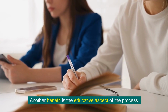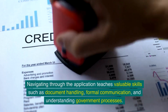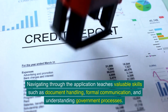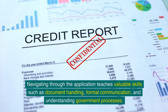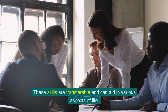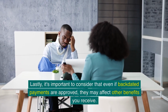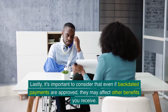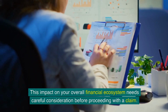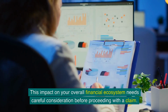Another benefit is the educative aspect of the process. Navigating through the application teaches valuable skills such as document handling, formal communication, and understanding government processes. These skills are transferable and can aid in various aspects of life. Lastly, it's important to consider that even if backdated payments are approved, they may affect other benefits you receive. This impact on your overall financial ecosystem needs careful consideration before proceeding with a claim.